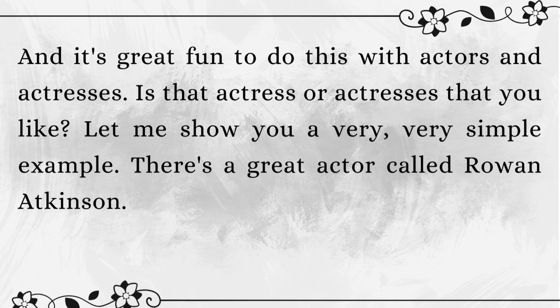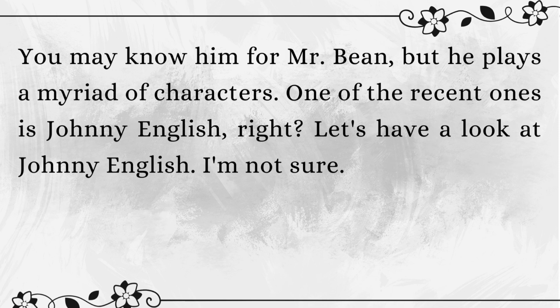And it's great fun to do this with actors and actresses. Is there an actor or actress that you like? Let me show you a very, very simple example. There's a great actor called Rowan Atkinson. You may know him from Mr. Bean, but he plays a myriad of characters. One of the recent ones is Johnny English, right? Let's have a look at Johnny English.